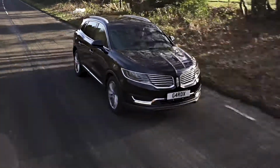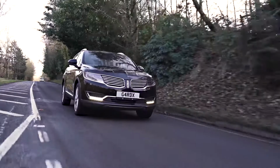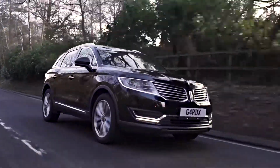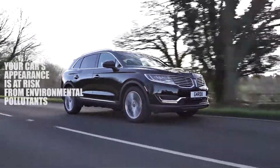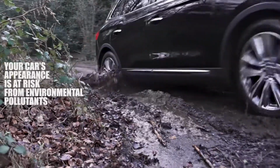Would you like to keep that gleaming straight from the showroom look on your new car? Well, now you can. With Gardx protection, you can protect your vehicle's paintwork and interior as well as its future resale value.